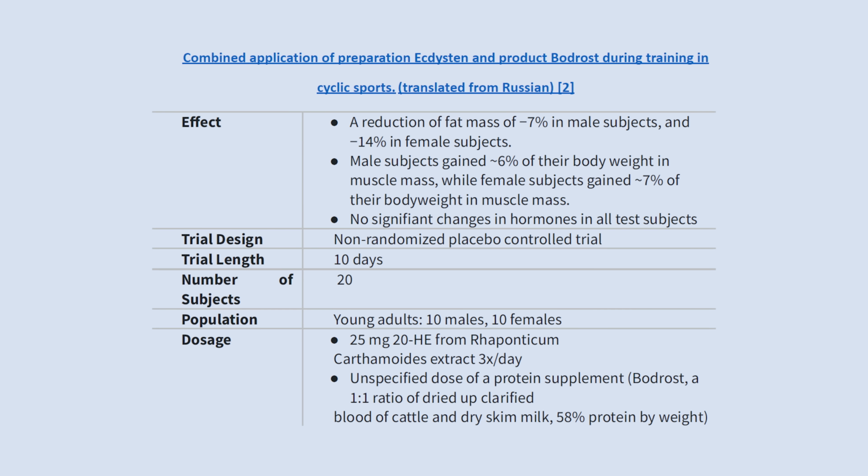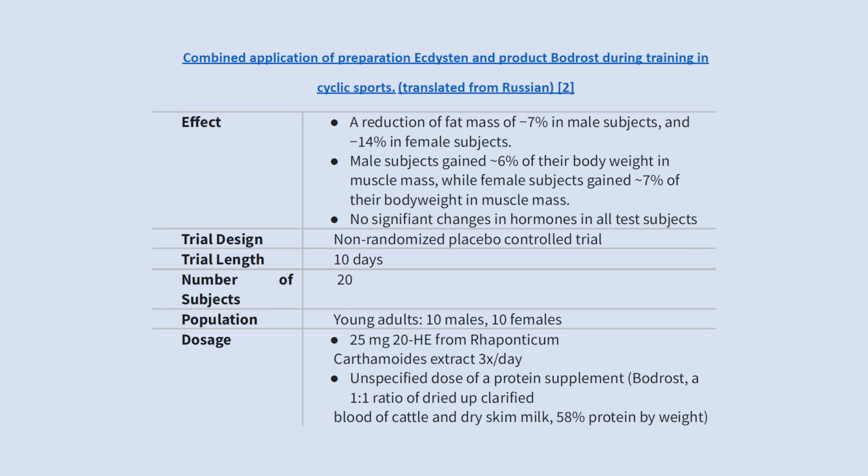And so this one is Rhaponticum yet again. There were 20 participants in 10 days. They took the Rhaponticum 3 times in a day. Here were the effects. Reduction of fat by 7% in males and 14% in females. Fat went down. Muscle. Male subjects gained 6% of their body weight in muscle, female subjects 7% of their body weight in muscle. And there were no significant changes in hormones in all the test subjects. And so they lost fat, built muscle, and it didn't negatively affect their hormones.